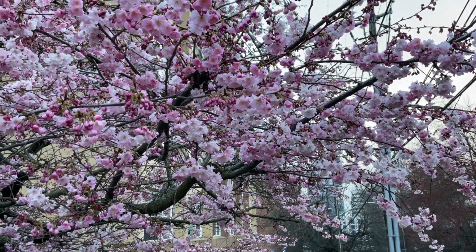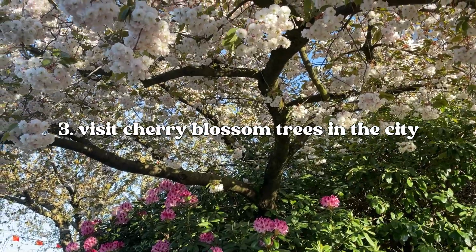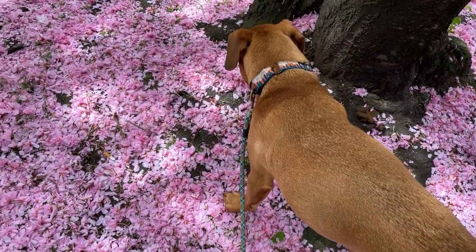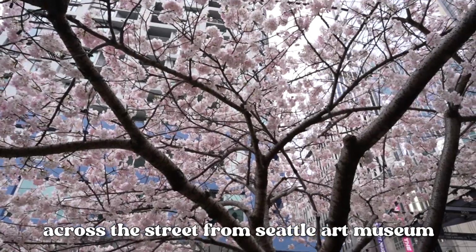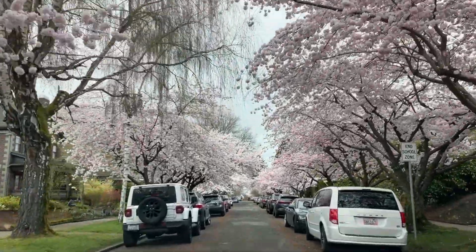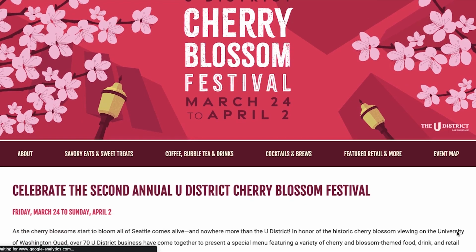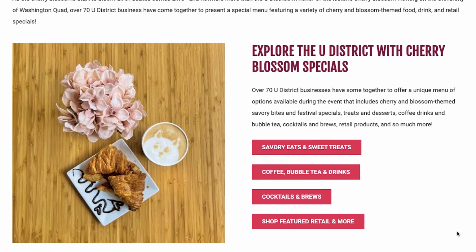And if you want to avoid just the crowd at UW altogether, there are also cherry blossom trees throughout the city. You can check out the ones that are across the street from the Seattle Art Museum, or there's one in a neighborhood in Capitol Hill. Also during this time of year, University District, also known as U District, they have a cherry blossom festival where several businesses will have cherry blossom themed specials or deals.